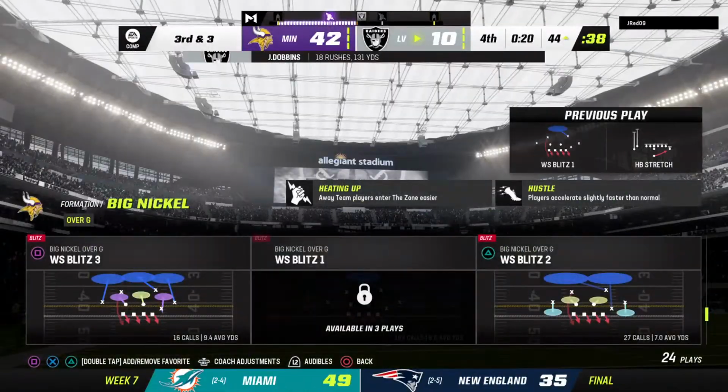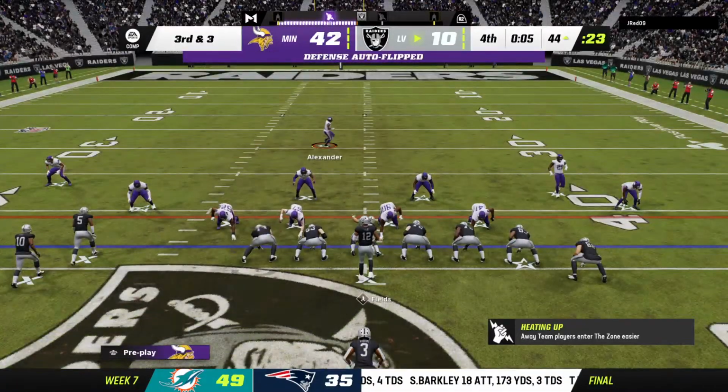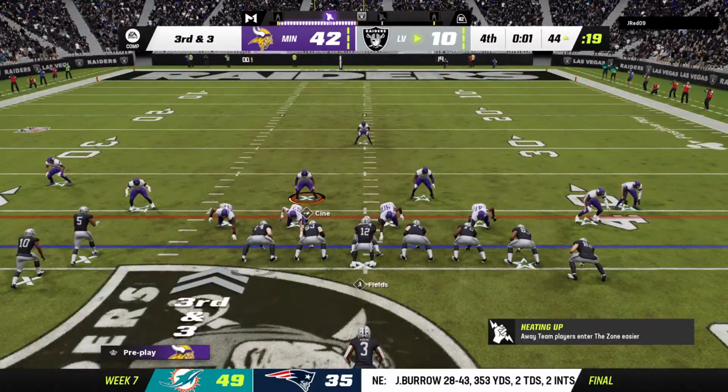It'll be a gain of 5, but still about 3 yards shy of the first down marker, and now it's 3rd down. That's a gain of 5. Brings up 3rd and 3.